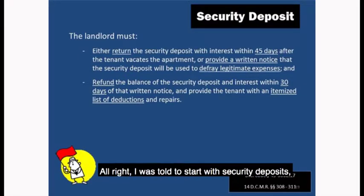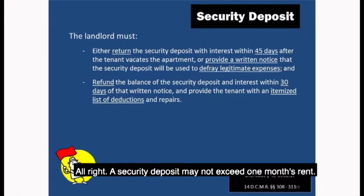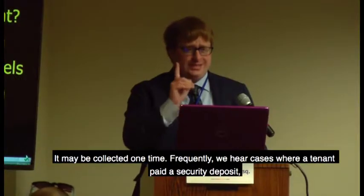All right, I was told to start with security deposits. I'm guessing this isn't totally redundant for everyone. A security deposit may not exceed one month's rent. It may be collected one time.